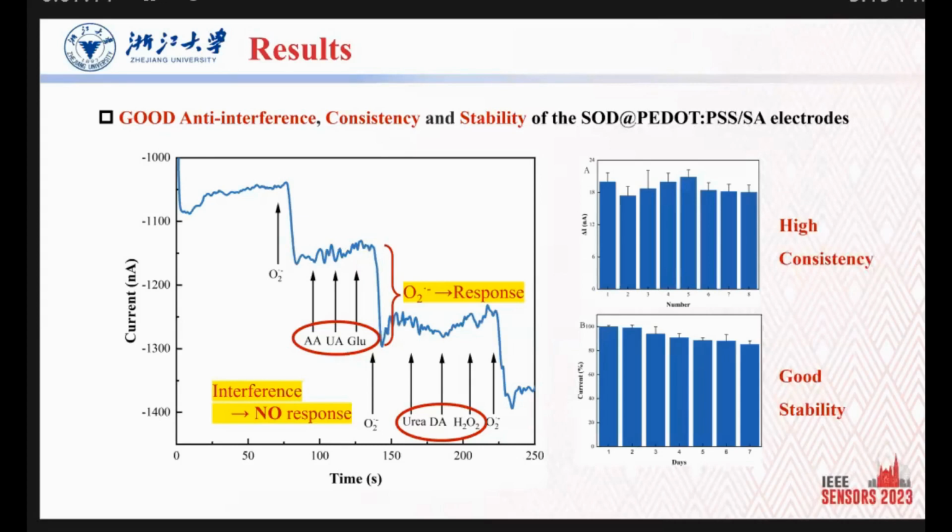Moreover, on the right side, you can see our biosensors have high consistency among a bunch of the biosensors we fabricated. The relative standard deviation is less than 10%, and these electrodes maintain approximately 85% of their detection performance after being stored for 1 week after fabrication. This shows that they also have good stability.